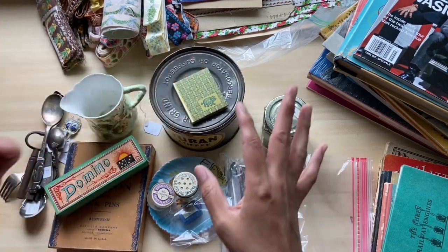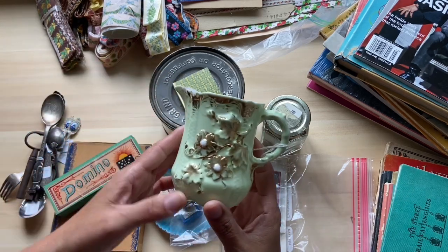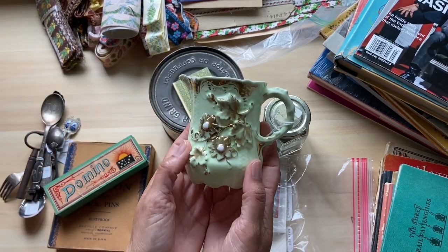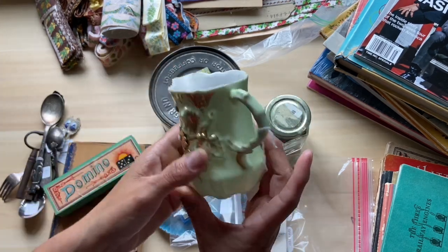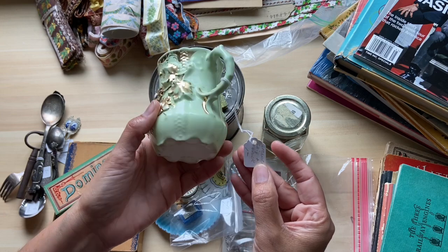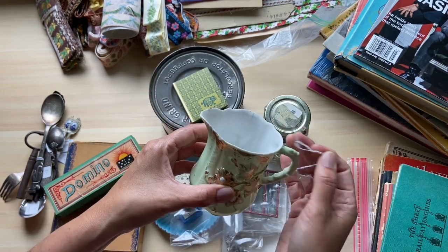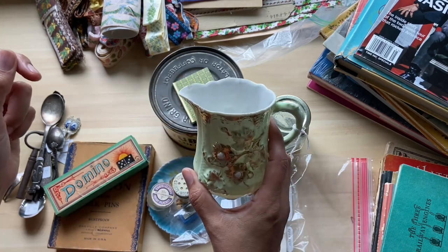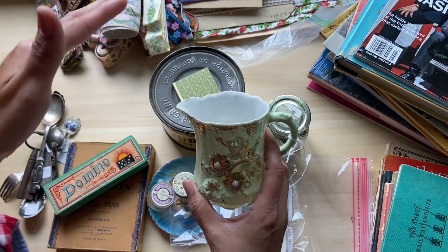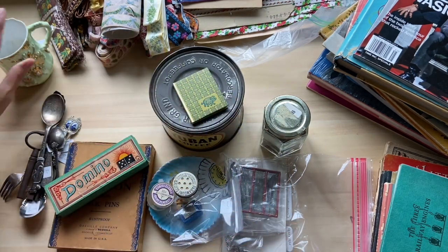This is all just odds and ends, and then I'll go on to books. I absolutely love this. I just think it's the sweetest little picture. It has a chip. I don't care. Little chips just add character. It was only $1. I think I'm going to put my little paintbrushes on it because I wash my paintbrushes and then put them in a can. But oftentimes when they're not dry, they just hang out around the sink. So I thought, I'll put them right in that cute little picture.